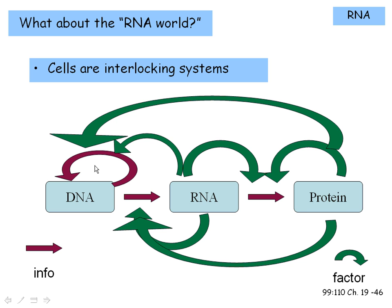Information flows from DNA to DNA, from DNA to RNA, from RNA to protein, most of the time. Small exceptions. But these reactions themselves require their own products. That is, for DNA synthesis to happen, you need RNA and you need protein. For RNA synthesis to happen, you need RNA and you need protein. And so you have a system where you need the products of the system to make the system happen. It's an interlocking, self-referential problem, and it's part of the challenge that trying to think of how life could start presents.